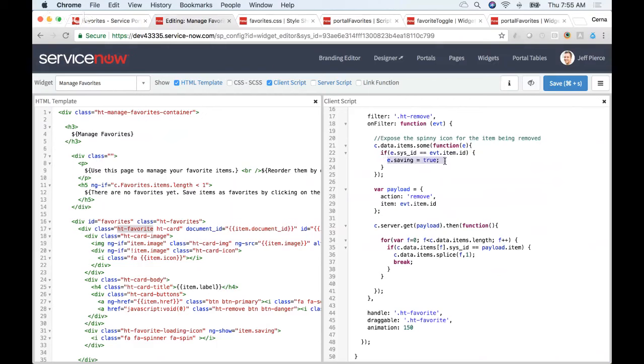No, because the only time I'm using this is when I'm removing an item, right? So as soon as we get down to here, I've asked the server to go and delete that item. And then here I'm splicing it out of my array, so that element just disappears altogether. So I never really have to set it back to false. Hope that makes sense. If I was going to do this on an item that still stayed in the list, then yeah, I would eventually have to set saving back to false to get that icon to disappear. Yeah, good question.